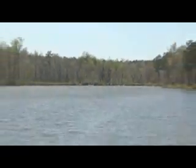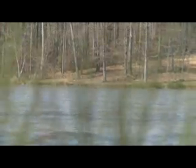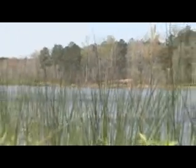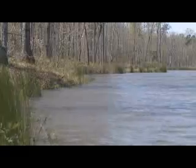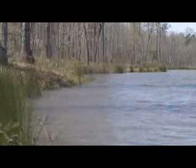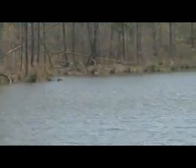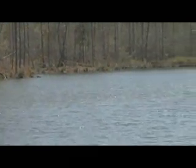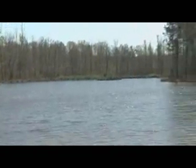The lake that you see in the background, we call it Lake Pengio, is an 11-acre lake with another 2 or 3 acres of flooded timber. We've had it professionally managed since its inception just over 7 years ago. There's bass in it, brim and shellcracker, and there's some crappies. The other lake is about 7 acres, and it has bass, shellcracker, and brim. And both lakes have shad in it.